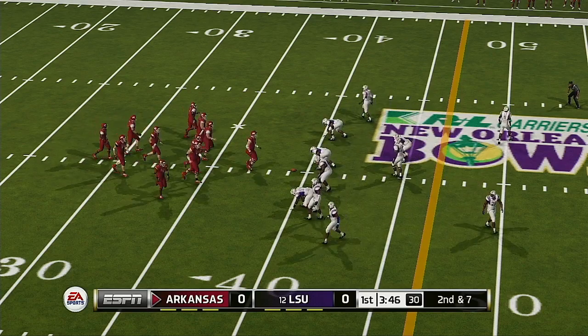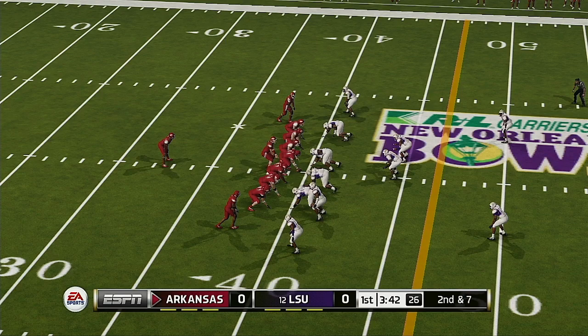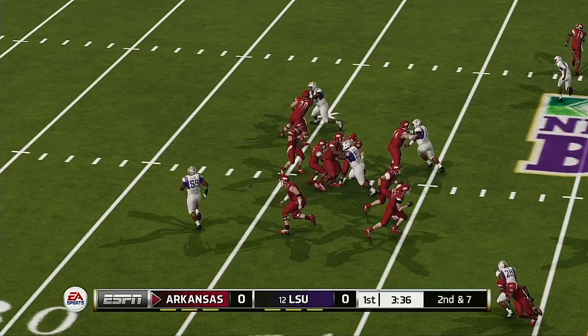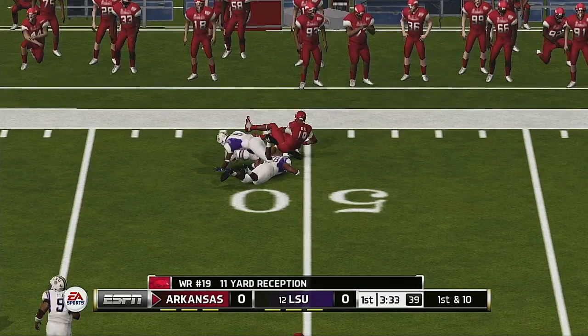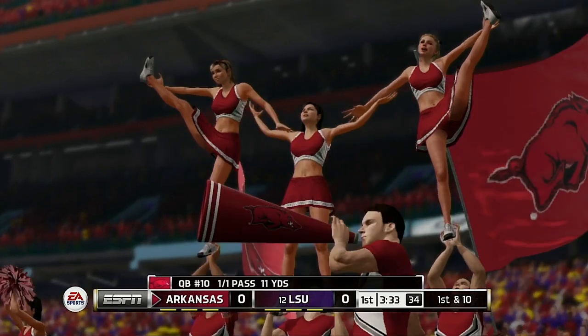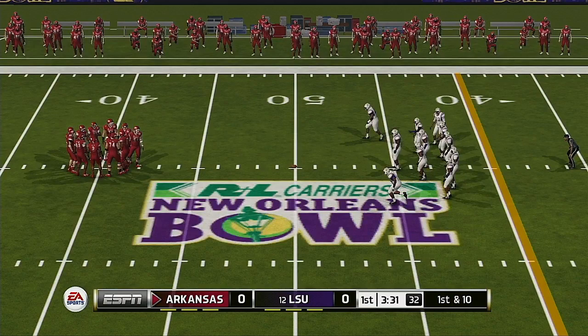From their own 39-yard line, it's second down. Quick throw. He's taken down at the 50-yard line. There's very good chemistry between these two. They like to run through all their routes before the game. And I have to say, they look sharp before this one even started.